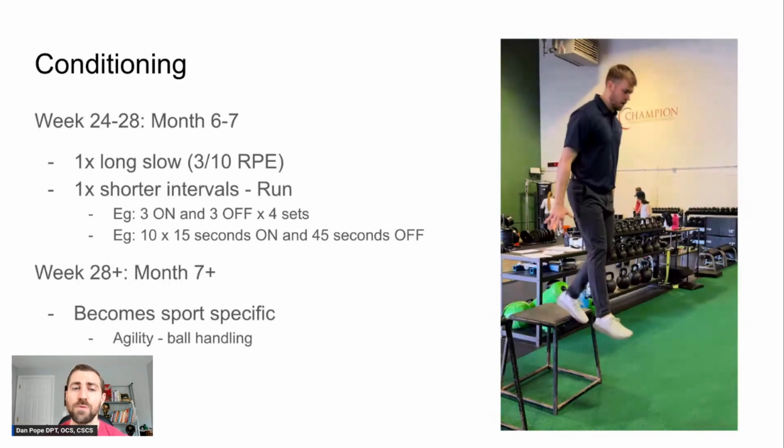And then 1 time per week, we're working on intervals. And these are going to be faster intervals now. So think about a shorter interval, something like 3 minutes on, 3 minutes off for 4 total sets. So over the course of time, we're just going from a longer interval to a shorter interval with our running, just like we did with our bike.